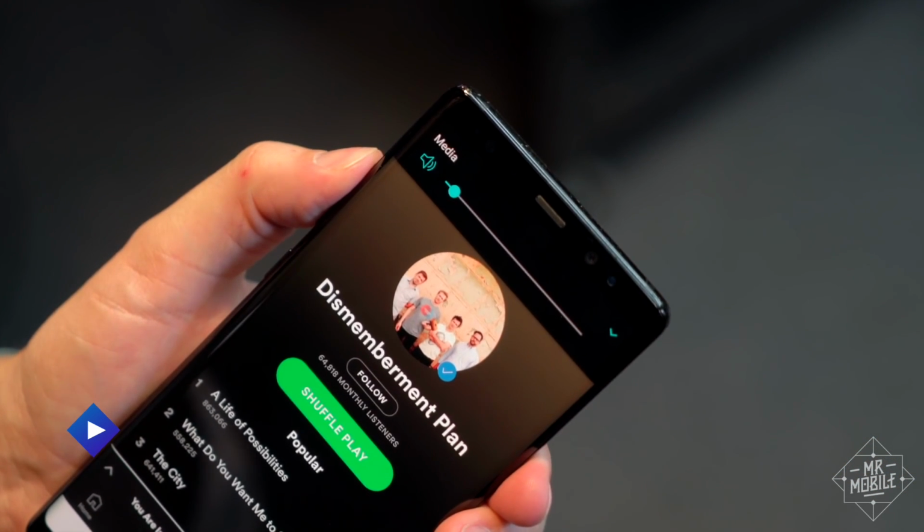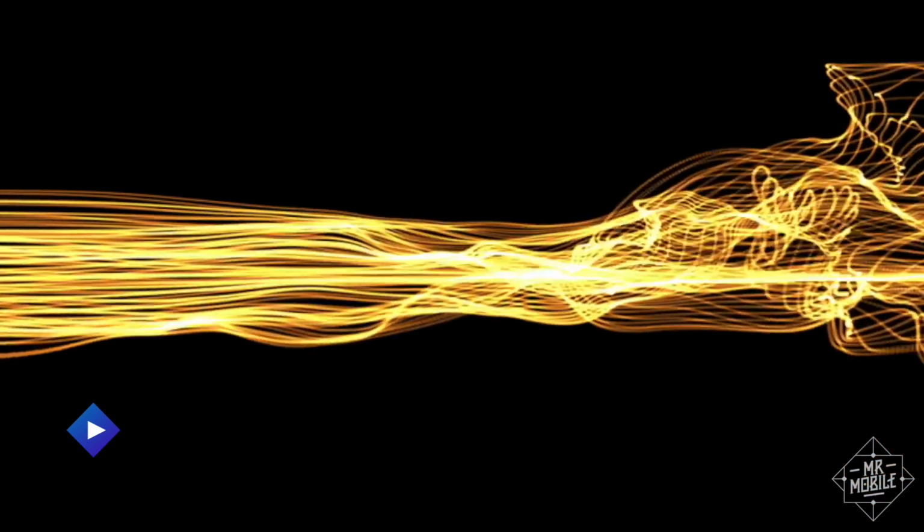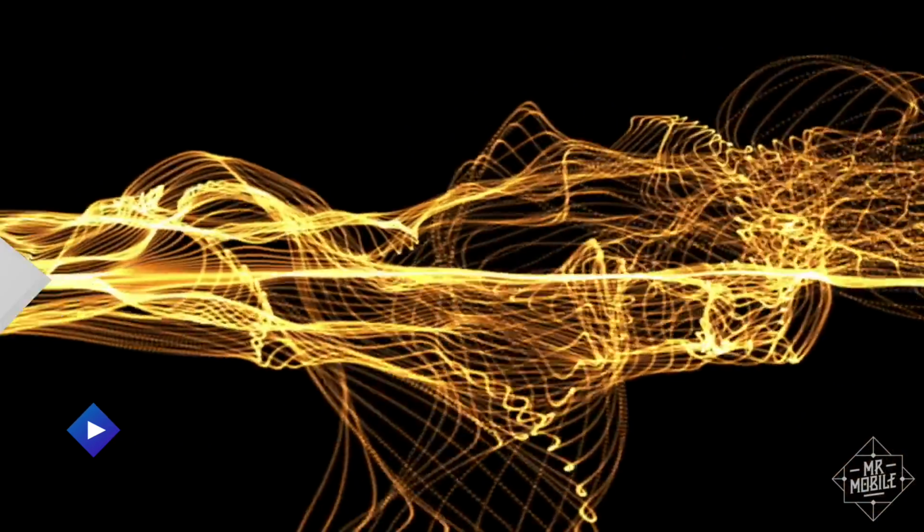See, when you're listening to a song on something like the Galaxy Note 8 and you max out the volume, the audio flattens out into a kind of uniform plane. On the Explorer, the music has much more dimension. It's brighter. There's more separation between the instruments and the vocals.